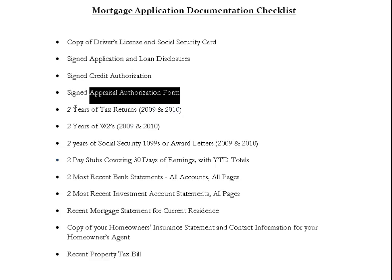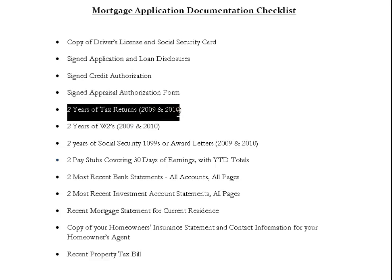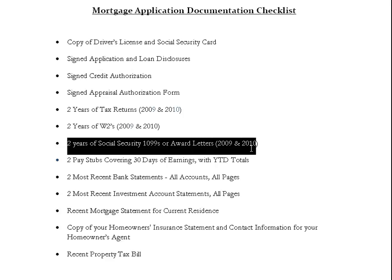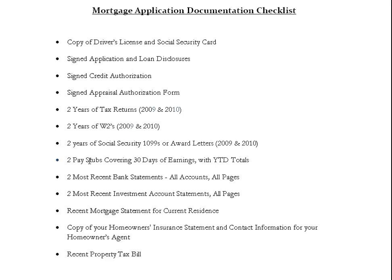Once you get an offer accepted, once you find a home, of course, and submit an offer, then we'll need 2 years tax returns, 2 most recent years, 2 years of W-2s, 2 most recent years, 2 years of Social Security, 1099, award letters, etc. if applicable, 2 pay stubs, 2 most current pay stubs covering 30 days, 2 most recent bank statements.